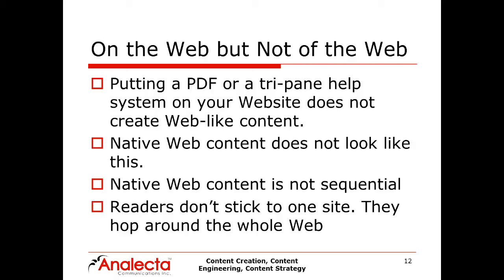There is a sense in which the format of a tri-pane help system with navigation and table of contents at the top and the left-hand side respectively does look superficially like the design of many websites. You do have a navigation bar at the top of many websites. But what you have in the left-hand column, it may be navigational, but it's site navigation. It's not a table of contents, fully expandable. You can click everything open. That doesn't happen anywhere except in technical communication, where tri-pane help systems have been migrated to the web.